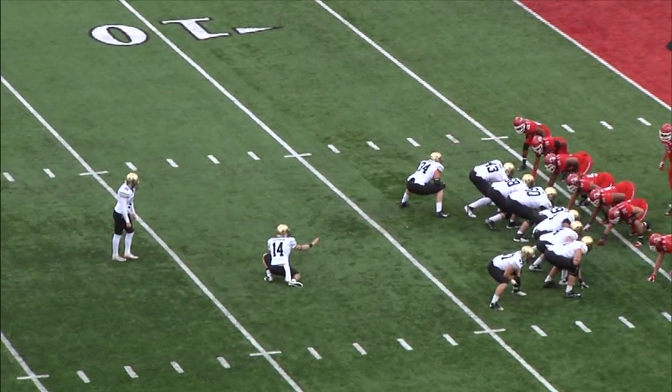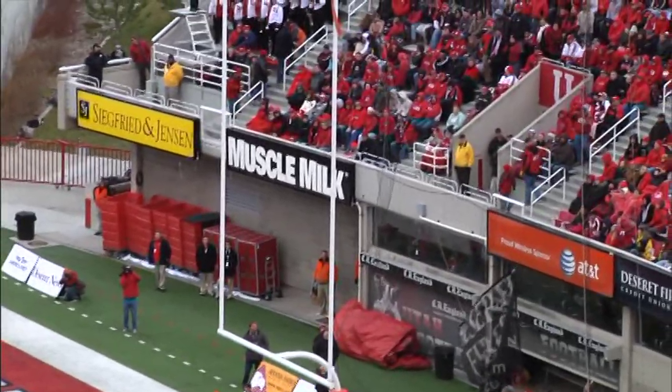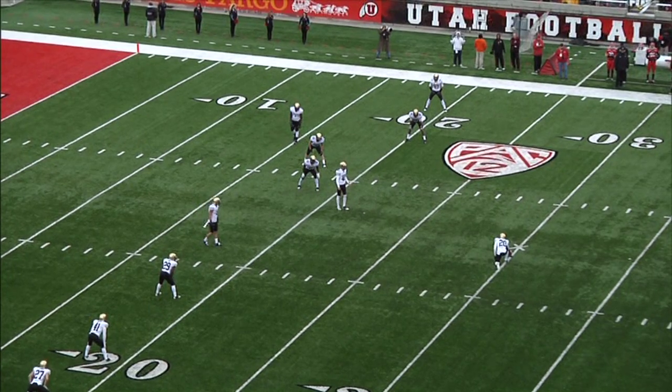The wind appears to be at Oliver's back right now. Snap, put down, swing of the right leg by Oliver. Kick is up. It is on its way, and it is good. A 23-yard field goal for the Buffaloes. That makes it now a 10-0 ball game with 9-17 for Utah.